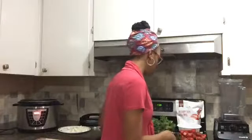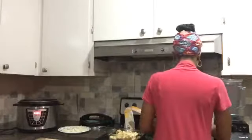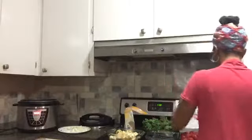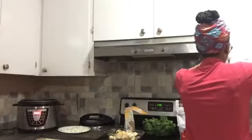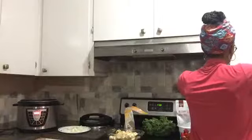So what you do first is put whatever fruit you want in, and how much you want. We love strawberries in this house, I don't know about you. And we use blueberries as well, so we're going to use a little bit of that.